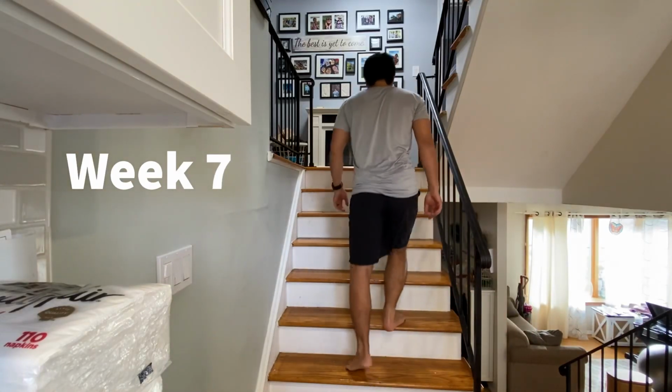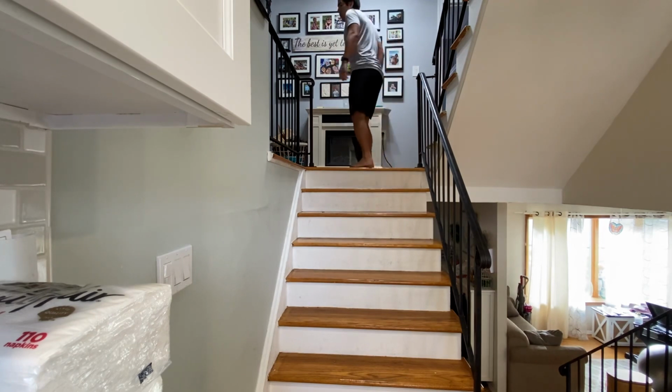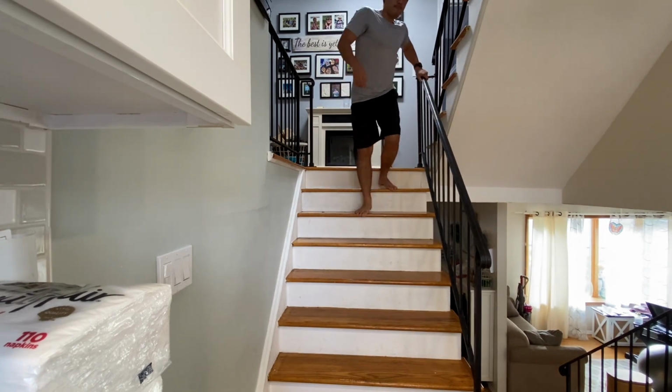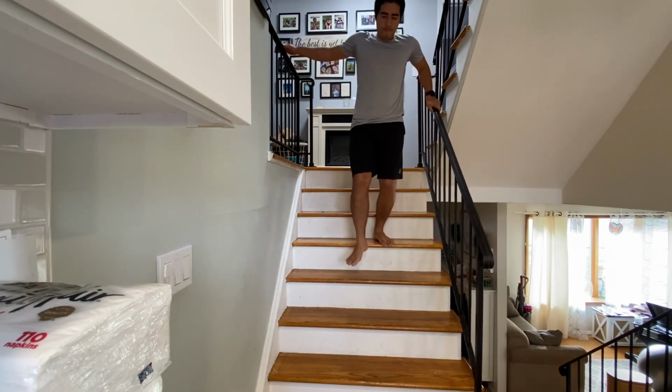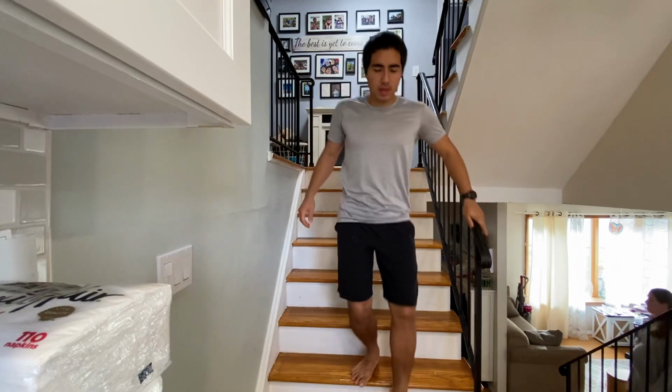So it's week 7, pretty much 50 days since surgery. And you can see I can walk up these stairs pretty good. Walking down, still troublesome. Most of the time, I'm just taking one step at a time. But here, I'm trying to do it. But yeah, definitely need the railings to do it.